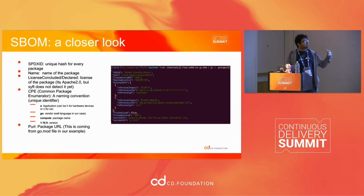It has a list of all packages. This is for one of the packages. You can see it has an SPDX ID. So that's just a hash. So every package that you have in your BOM will have a unique hash. It has the name, which is basically the name of the package. You can see that the license is none.